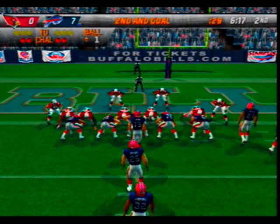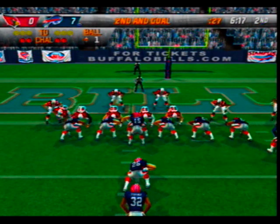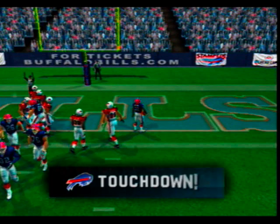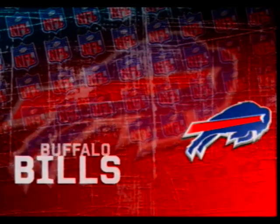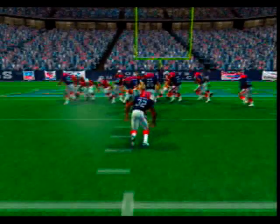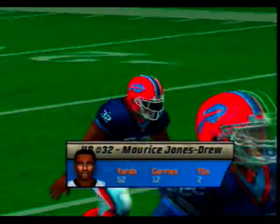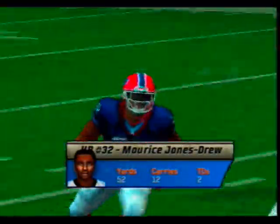Here we go. Number 32, the deep back. Looking for the goal line. Touchdown. I'll tell you, they just knocked that defensive line backwards on that play. Watch it here. The offensive line explodes off the ball. The defense can't get any penetration, and the runner is in the end zone.